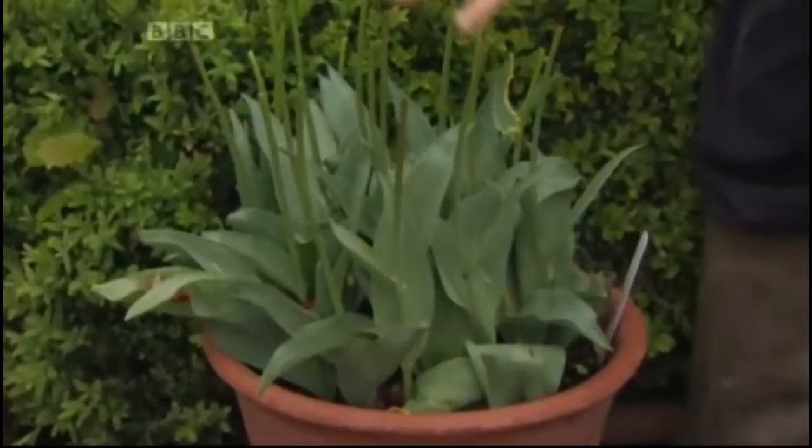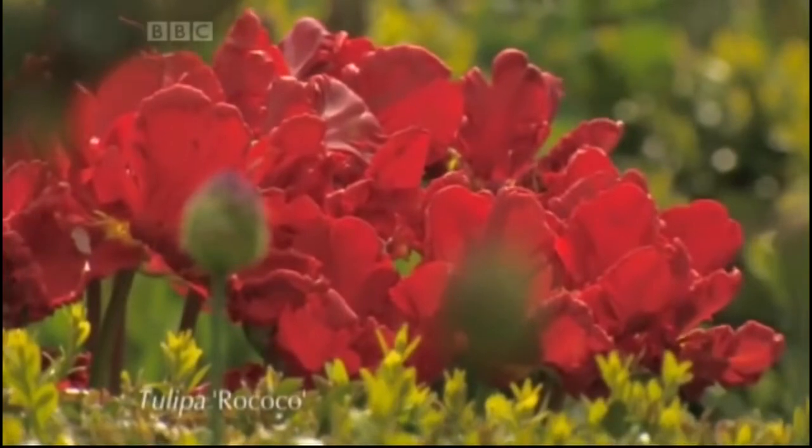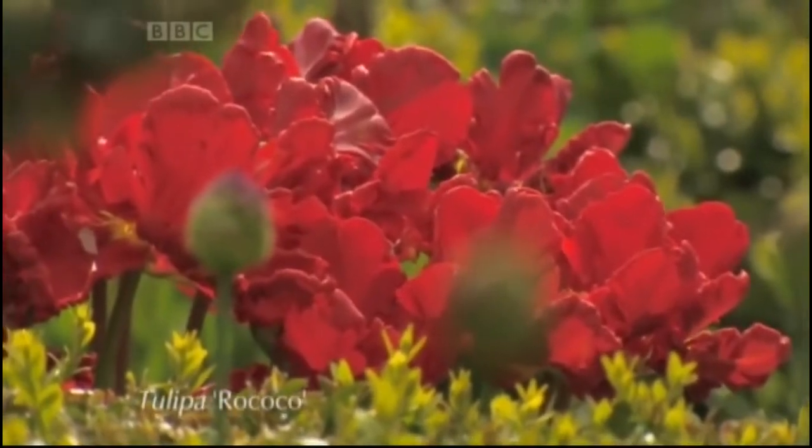The bigger the bulb, the better they flower. And it can take a tulip 2, 3, or even 4 years to produce a big enough bulb to produce the kind of flower that you're used to. So if I left these in the pot here now, and these were Rococo, fabulous, gorgeous parrot flowers, they would not flower so well next year. So if you're growing tulips in pots, always lift them, deal with the bulbs, and I'll show you how, and buy new bulbs for next year. So that answers that question.